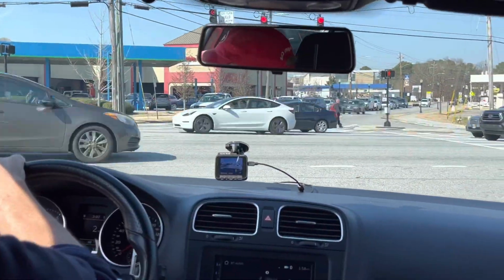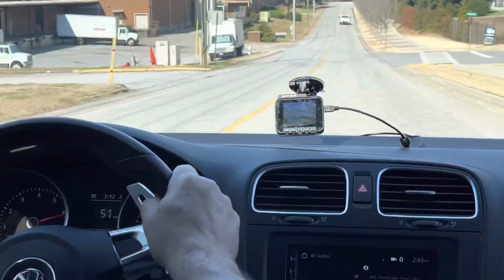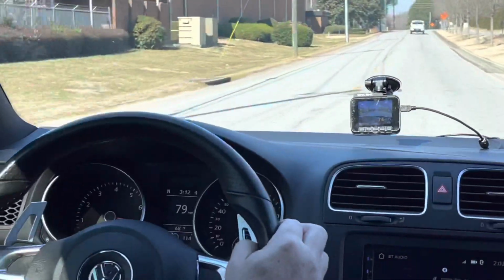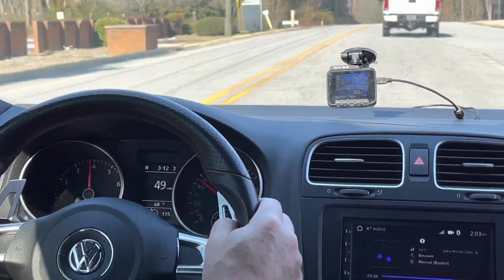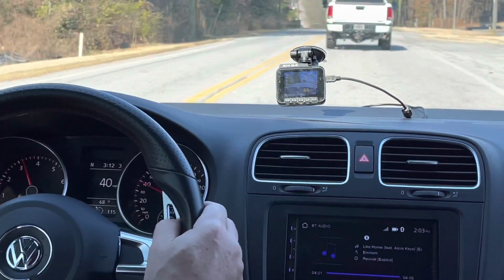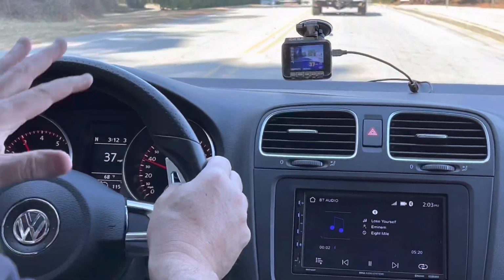'56, '57 Chevy down there. See, look at that. That was still second gear there. You literally turned and it didn't slip. That's crazy. Well, from second to third it did. No, I'm saying it kept us going straight. Yeah, actually it did.